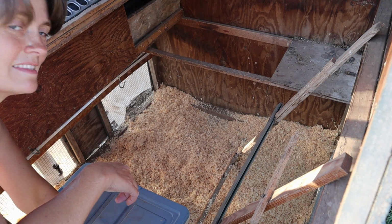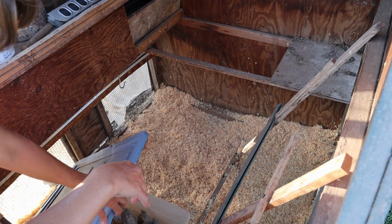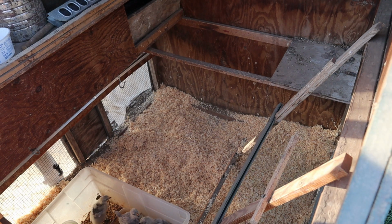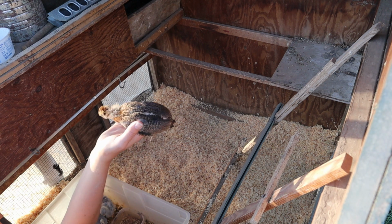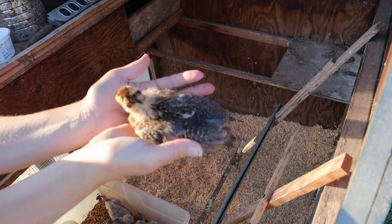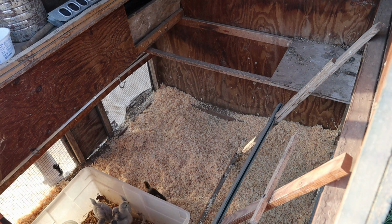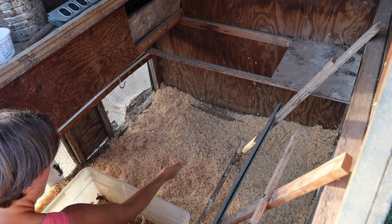All right, let's welcome these Lavender Orpingtons to their new temporary home. Hello, baby chicks. Hey. Guess what? You, this was the free chick. You can see how it's grown up. It's getting some really pretty colors. There you go. Who's next? Well, hello there. Down you go.